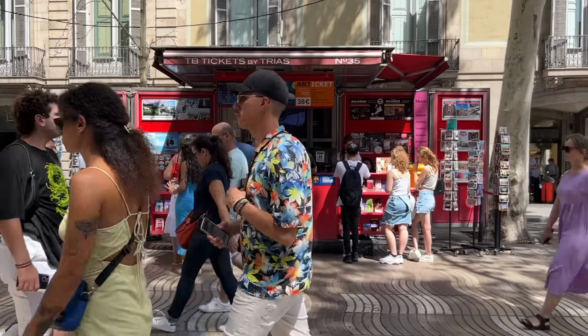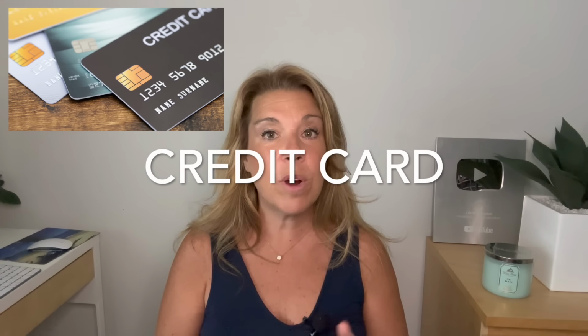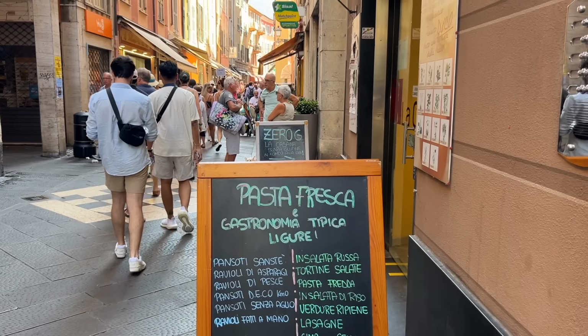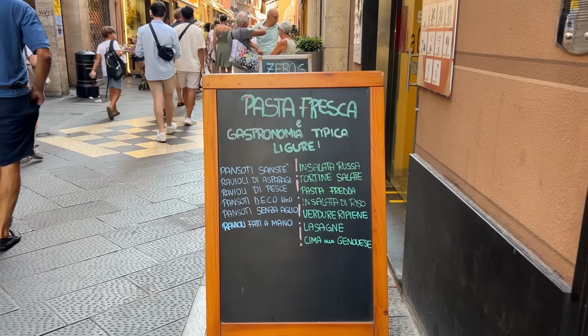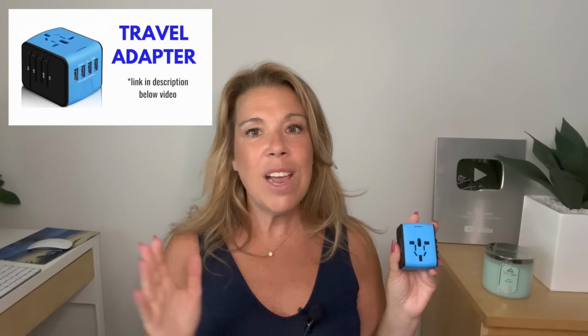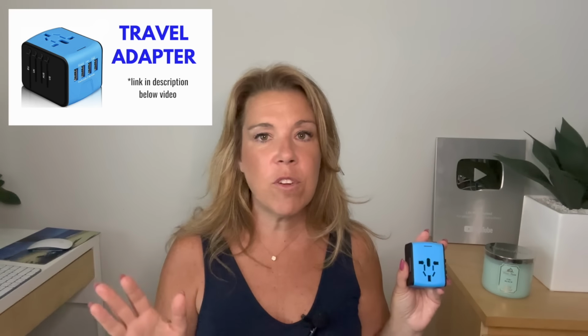You can use your credit card when you're in Europe. It's a good idea to have a Visa or even a MasterCard. American Express is less likely to be taken everywhere. Now, a little tip: when you use your credit card, choose your own currency rather than euro for a better exchange rate.